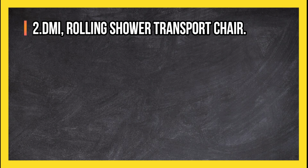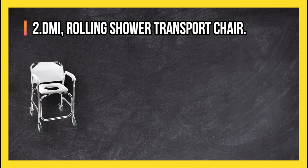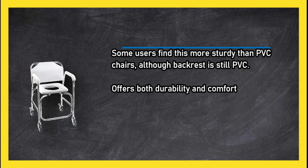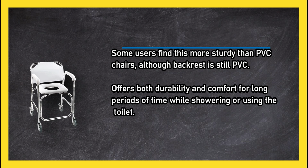At number 2. DMI Rolling Shower Transport Chair. Some users find this more sturdy than PVC chairs, although the backrest is still PVC. Offers both durability and comfort for long periods of time while showering or using the toilet.